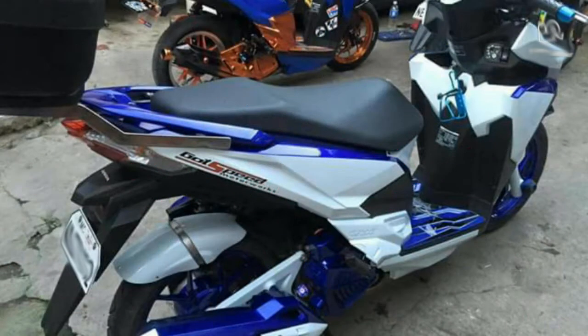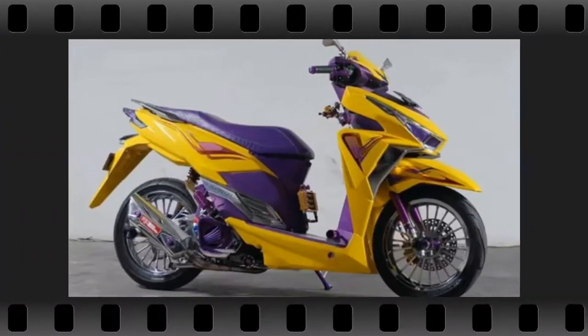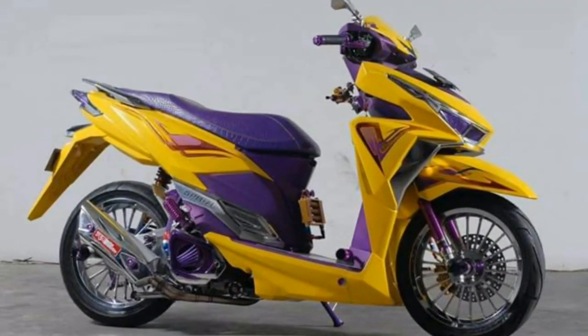Liquid cooled PGM FE engine, introducing the revolutionary liquid cooled engine of the new Click 150i and Click 125i. The first of its class, it's a brilliant combination of power and fuel efficiency for a solid and compelling ride experience. The new Click 150i.